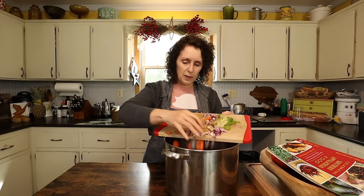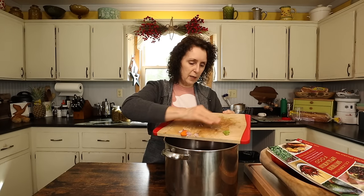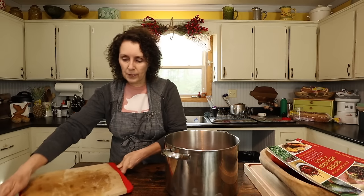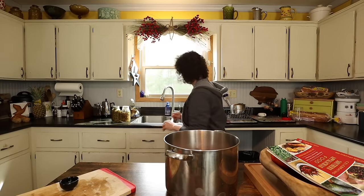Anyway, so I'm going to put all my vegetables in my big pot here. Miss Cindy got me this pot years ago, and I really love it. It's my biggest sauce pot, so a lot of times when I'm making jelly and pickles and things in the summer, it's the one I use because it's not only larger, but it's tall too, so you don't have to worry about stuff bubbling out. Then I've got my salt and pepper here. Put that in. Then all I need to do is get my water.